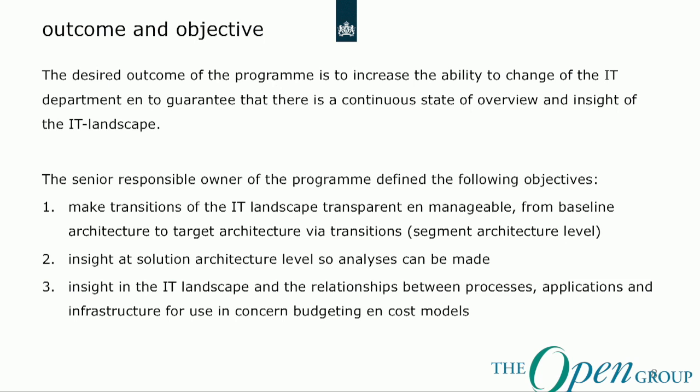Senior responsible owner of the program defined more concrete goals. Make transitions in the IT landscape manageable, make sure we have an overview and insight at a level which can be used for adequate analysis, and make sure we have enough insight in the relationships between processes, applications, and infrastructure, so we can use this information in concern budgeting and cost models. And if you know that the cost of the Dutch tax and customs is about 3 billion euros a year, of which about 550 million euros a year is for IT, and then I mean software, hardware, and personnel, you understand it's interesting to know where we've spent those 550 million euros for. So this was the dull part.